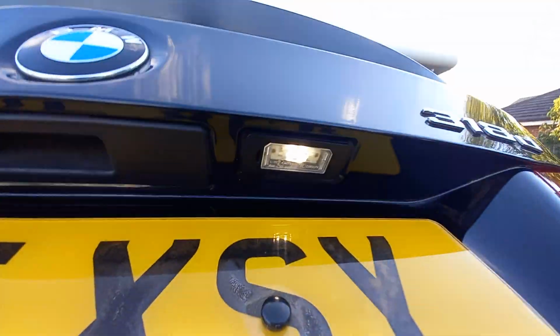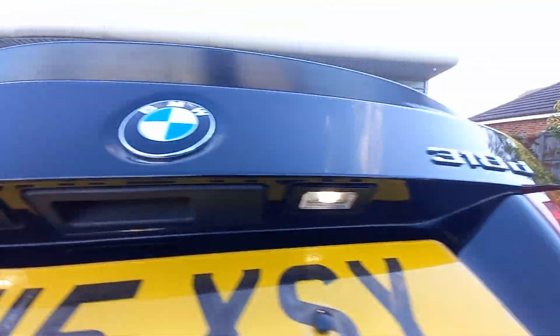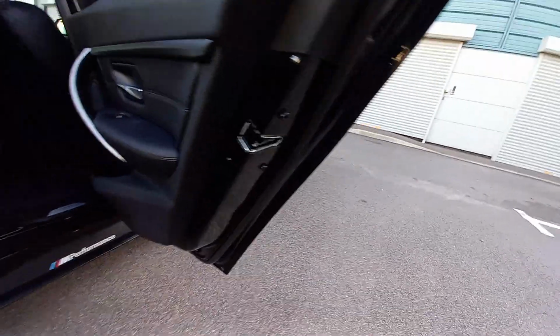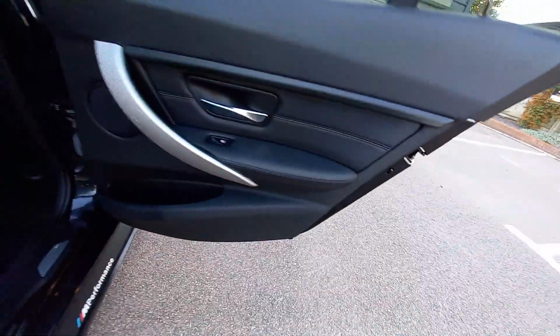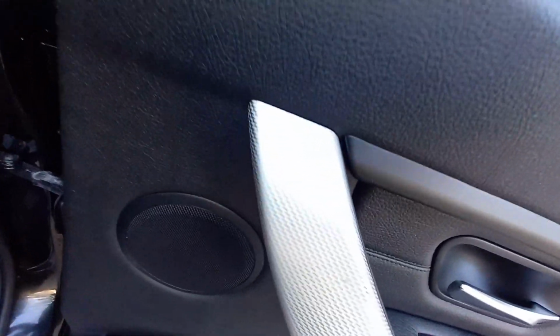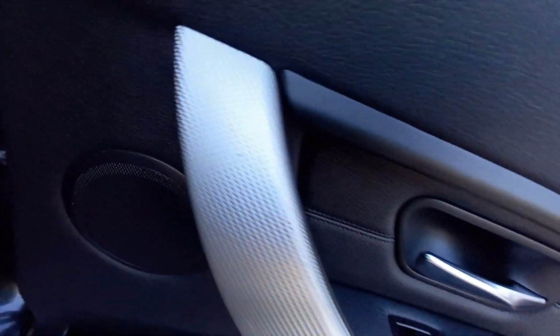Up here, oh hang on, we've got the LED number plate lights, which are standard on this year, so that's good. LED number plate lights. Open the rear door, very clean, as you can see, properly valeted. Got the brushed aluminium, like checkered aluminium brush garnish there.